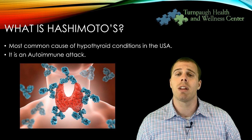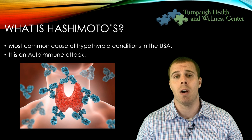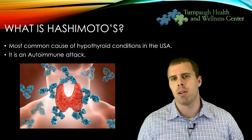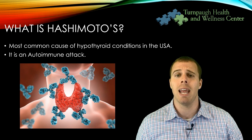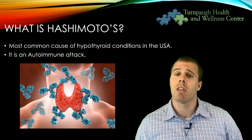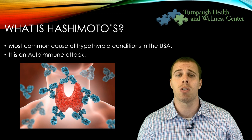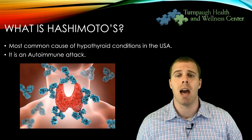A really interesting fact here, T3 is not only made by the thyroid, but it's also made by our pituitary, which is an aspect in the brain. It's made by our kidneys and made by our liver. So T3 is not only made just in our thyroid. So really important to realize that when thinking about T3 production and thyroid health.